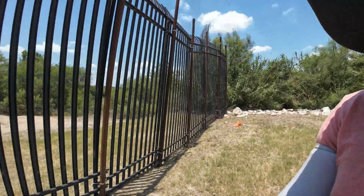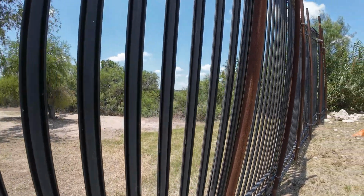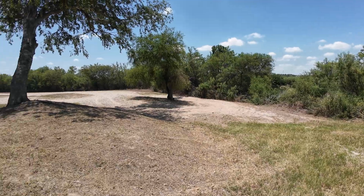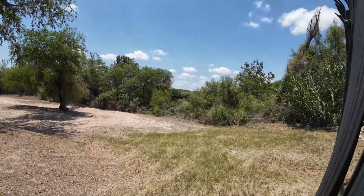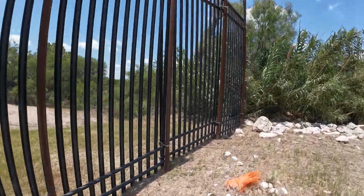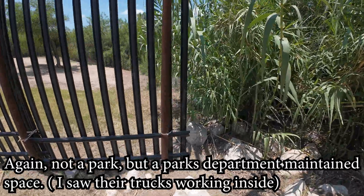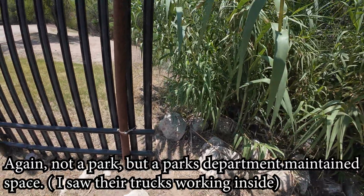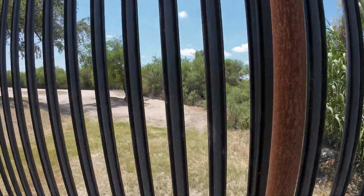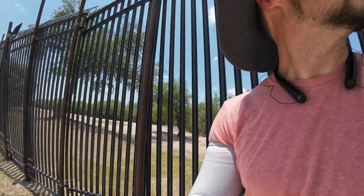Alright, so here at the end of this stretch of the wall, and you can see right through the fence there is the Rio Grande. This is the end of this kind of municipal park area, but you can see right here, looks like there's been some foot traffic. So end of wall and right over the river.